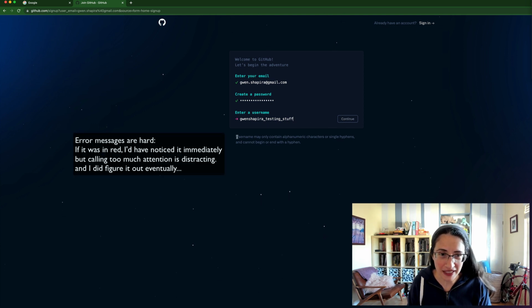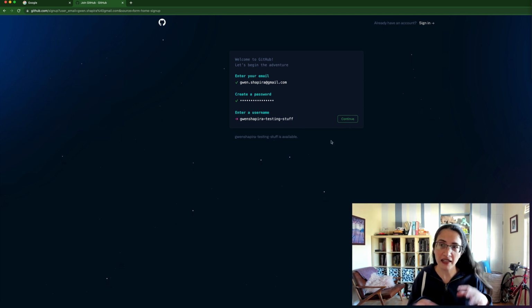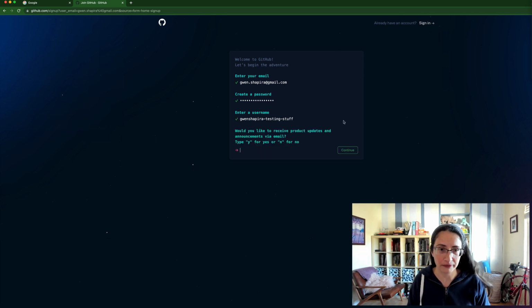Okay, I didn't read the error message. Username may only contain alphanumeric characters or single hyphens and cannot begin or end with a hyphen. Okay, it doesn't like my underscores, clearly. Okay, and it says it's available, which is nice. And I always like it when applications do lookups really fast and smooth in the background while I'm typing, or immediately after I'm done, and I don't have to click on anything. I don't have to click continue and then be told, oh, you got the username wrong. It tells me that I picked one that I can actually continue with, which is great.